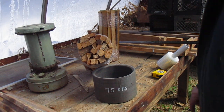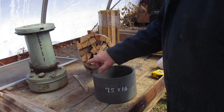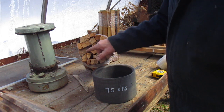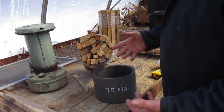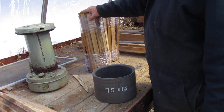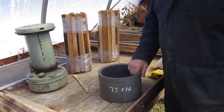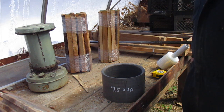Sorry about that. What size pieces should the kindling be? This is about 1 inch by 1/2 inch. This is about 1 inch square. This might be a little bit over an inch. Do you want oak wood? Do you want pine wood, poplar wood, a mix of wood? Which starts easier? There's just so much up in the air about this. I really don't know.